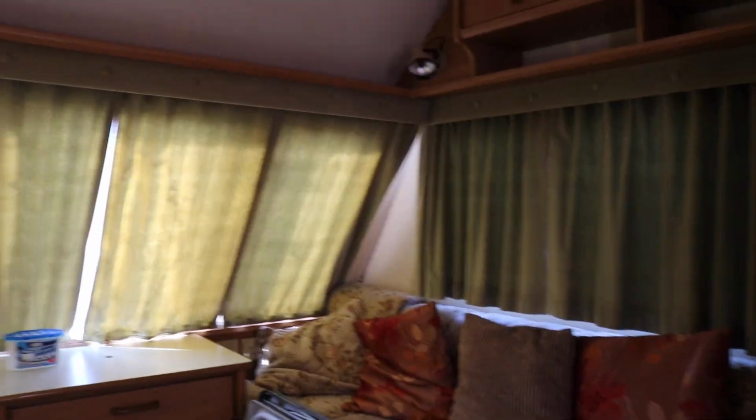So if you use your blinds often, it doesn't matter which way you have it. It's only if you have it in storage or you leave them for any long period of time. I've had the blinds down for the past couple of weeks. Now I've got the blinds up and I've got the curtains closed, as you can see, and pretty good.